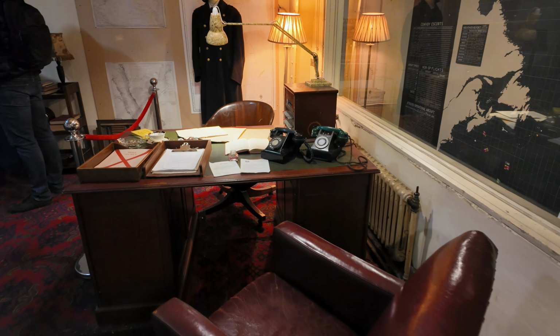WRENS performed critical roles across naval operations. They worked as radio operators, plotters, mechanics, and communication specialists. Over 74,000 women served in the WRENS during the Second World War, taking on responsibilities that were previously reserved for men. Many worked in top-secret locations, just like this one.